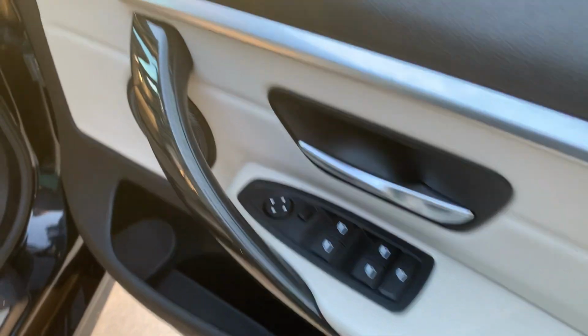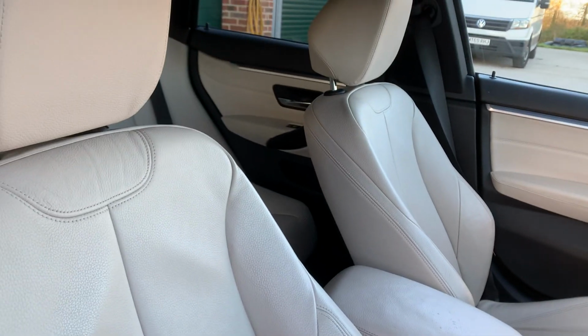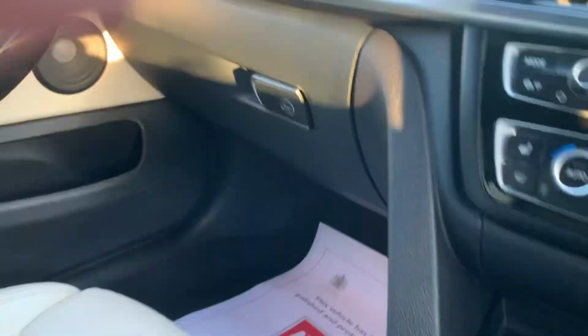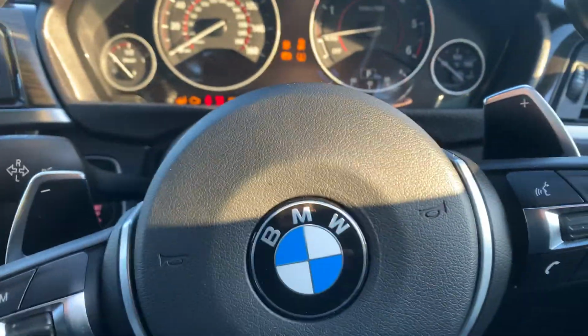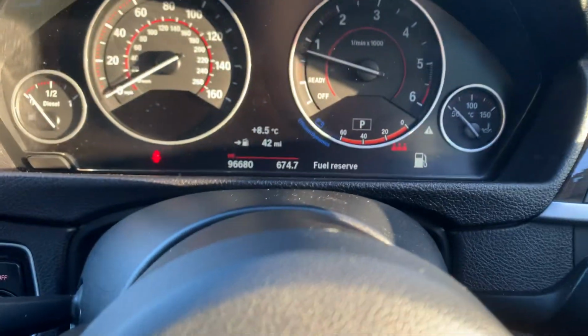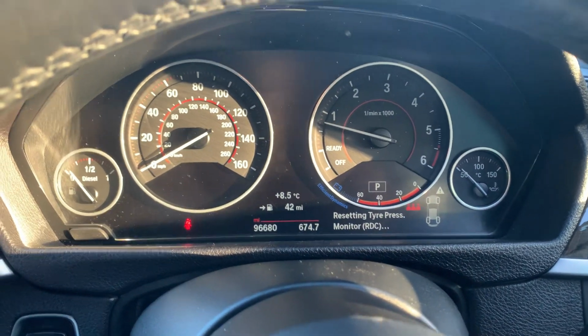Electric windows, electric mirrors, you've got the upgraded interior trim. Look at the contrast on this, absolutely beautiful. Got multifunctional steering wheel with cruise control, speed limiter. There you are. It has done 96,680 miles and drives really, really well.